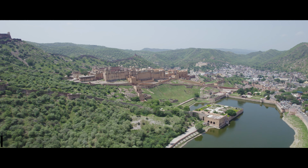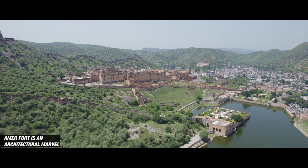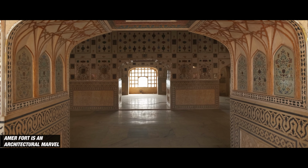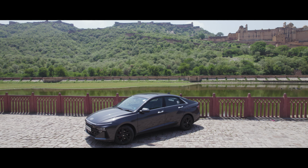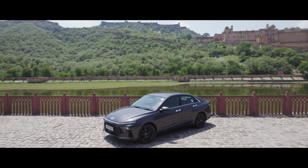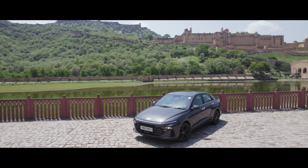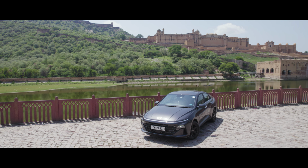The Amer Fort is a historical gem in the heart of Jaipur and narrates tales of the royalty that once lived in it. Approaching this architectural marvel in the Hyundai Verna feels like a journey through time. The Verna's modern design, juxtaposed against the ancient stone walls of the fort, creates a visual contrast that's both intriguing and captivating.